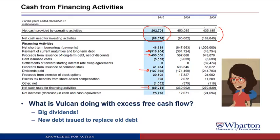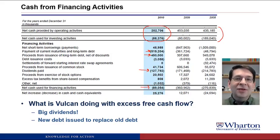Seriously. Vulcan paid out almost as much in dividends as had come in from operating cash flow. What is the reason for that? No, that's an excellent question. We've been all over Vulcan for cutting back on their investment, yet they're paying out almost $128 million in dividends. Why not cut the dividend and plow some of that into investment?